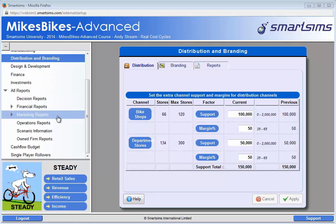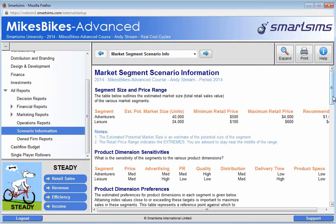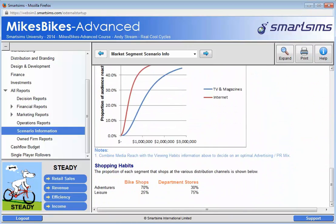In each of the market segments, consumers have different preferences for the types of shops they like to buy bikes from. From the Market Segment Scenario Information Report, we see that adventurer consumers prefer to shop more at bike shops, which means it is important to encourage these stores to stock our products.